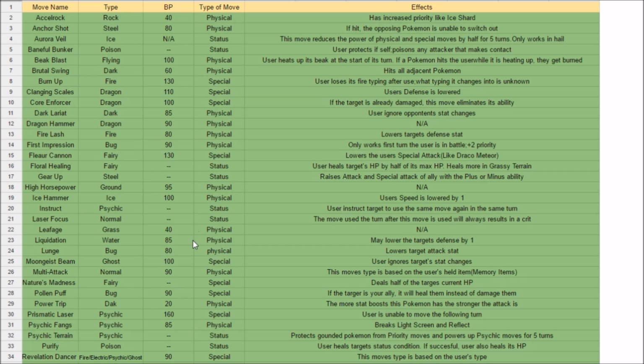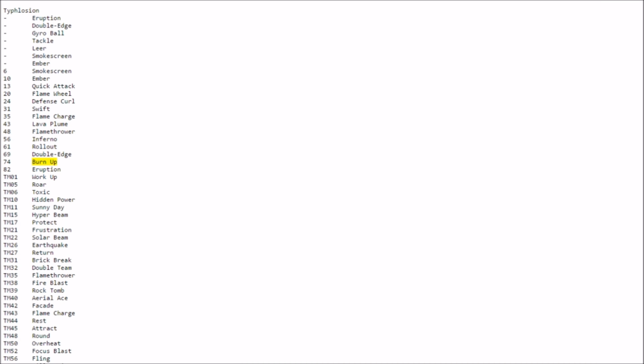After that, we go into a whole slew of exclusive moves, you know, Clanging Scales, Core Enforcer, all of that is going to come out, but Fire Lash will be a move that is exclusive, but not in the 7th generation.